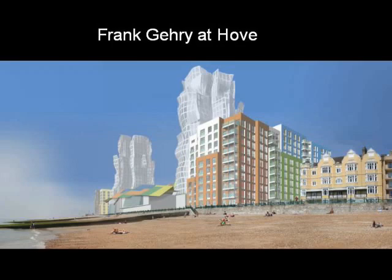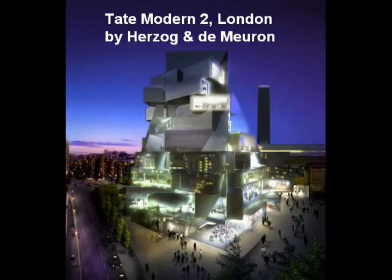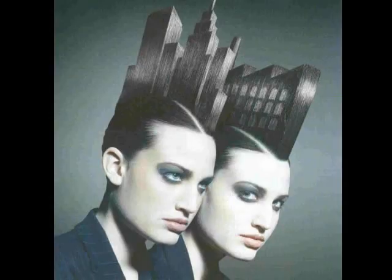Frank Gehry is doing a housing scheme in Hove, and Herzog and de Meuron have just released their design for the second phase of Tate Modern. So on the whole, architecture's gone to our head in the UK. Never use a straight line if a curve will do. If you have to have an angle, why use 90 degrees when there are 359 equally good ones?